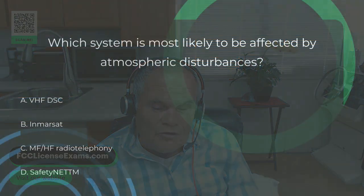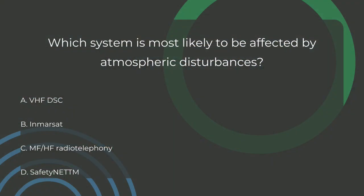Let's go to our next slide. Which system is most likely to be affected by atmospheric disturbances? You take a good look at that, and we'll go through them.